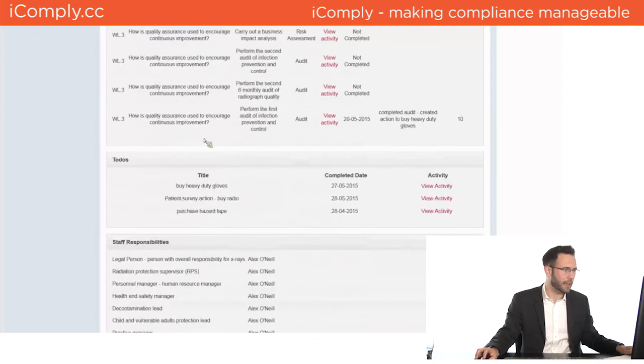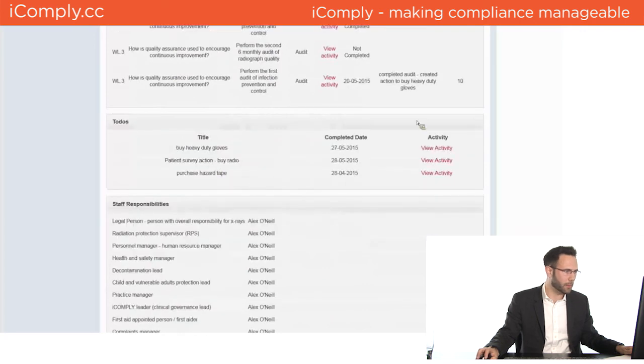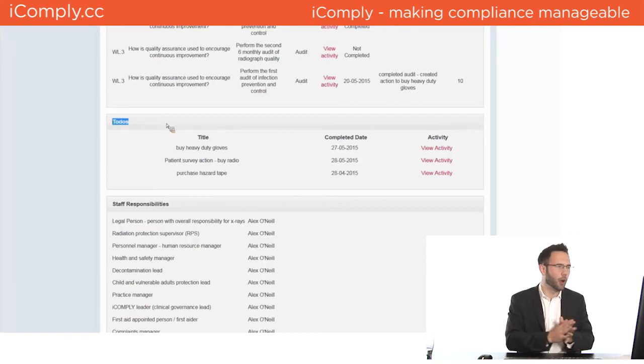Also, once it's completed, it will appear in your to-dos list on your report as well. So you can show the CQC what you've done about it.